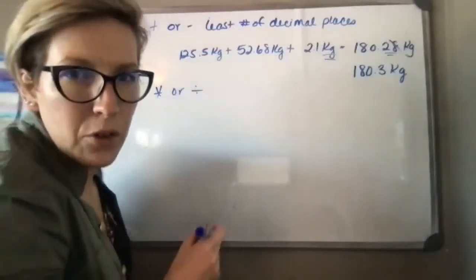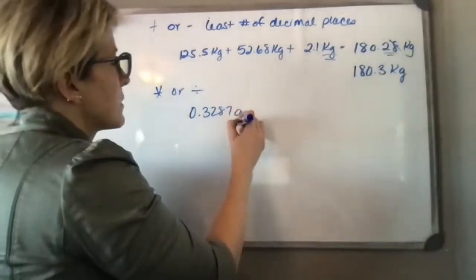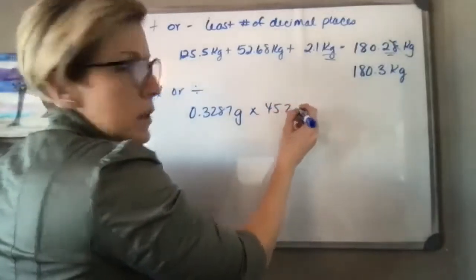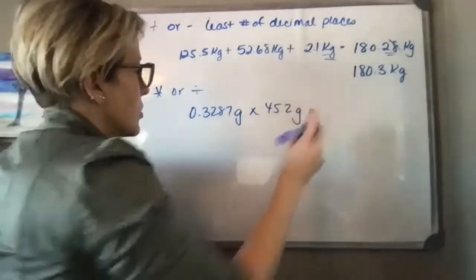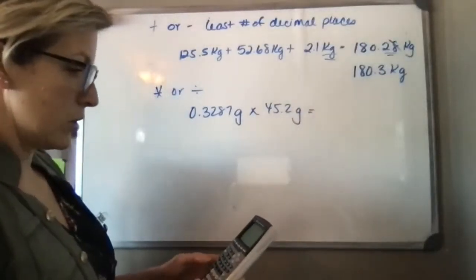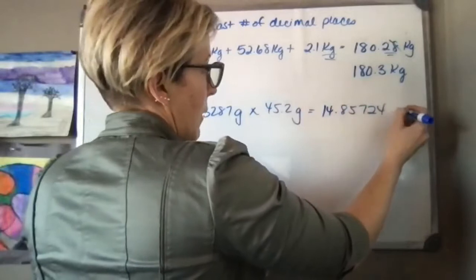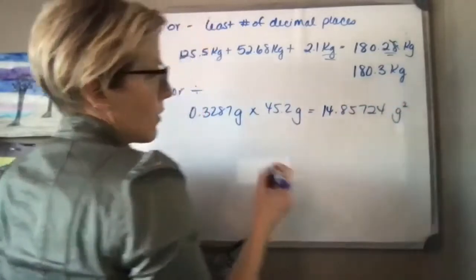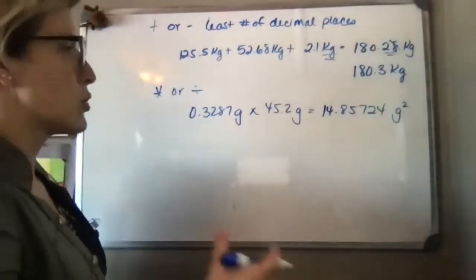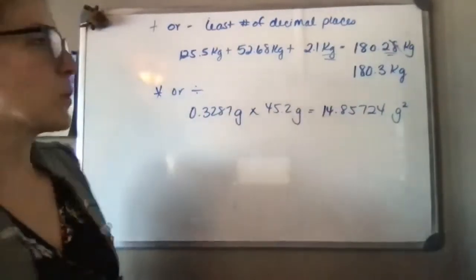Okay, so I have 0.3287, and this is a unit of grams. This is just number 1 on that sheet, 45.2. And this is grams too. Okay. So I plug this into my calculator, 0.3287 times 45.2. And my calculator spits out 14.85724. And by the way, my unit would be grams squared, because it's grams times grams. Treat it just as if it was an X or a Y in algebra. If this was X times X, it would be X squared. So grams squared is what happens.